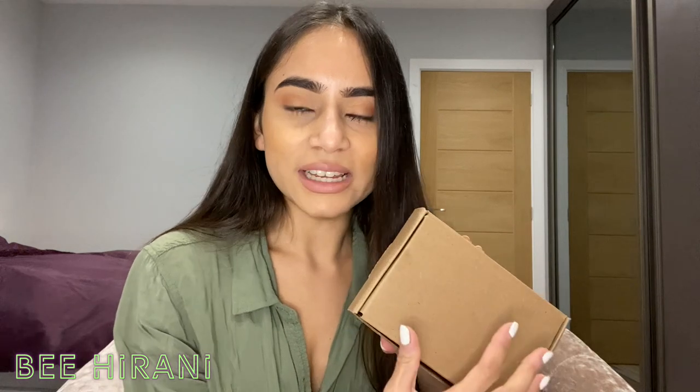So yes, I'm wearing a green, relaxed shirt, but honestly, I think with the items I picked, it's going to go. So let's just get straight to it. First of all, the box comes like this. Obviously, it has a very packaged sealing, but when you take it out of that, this is a cardboard box. So let's just open it up.